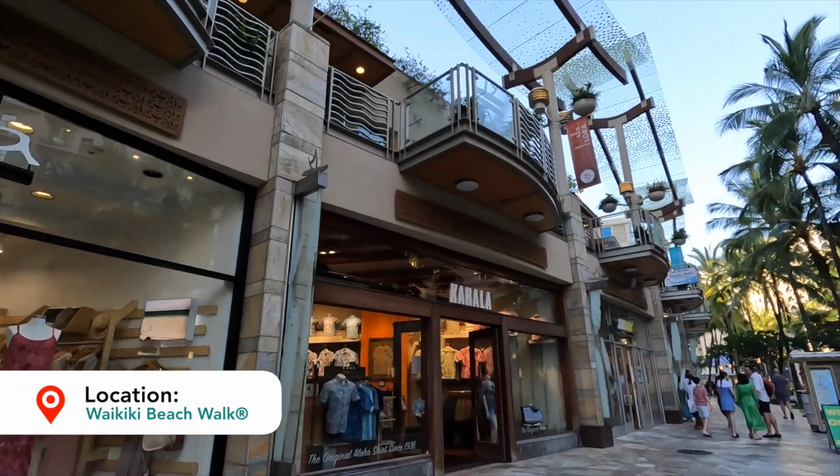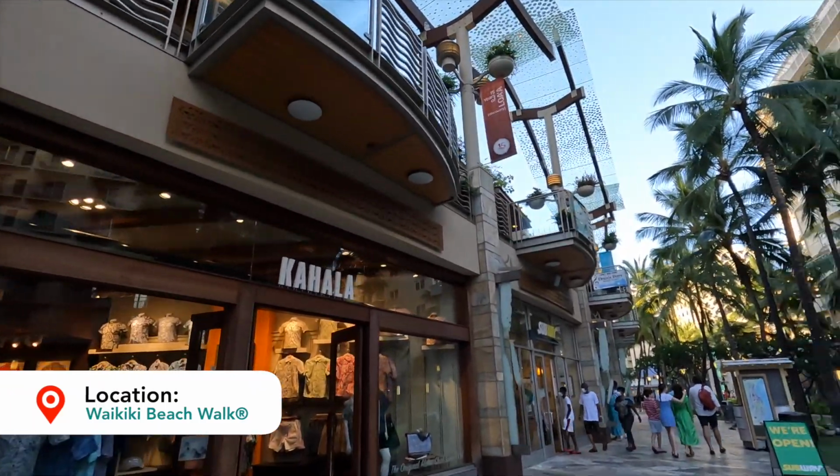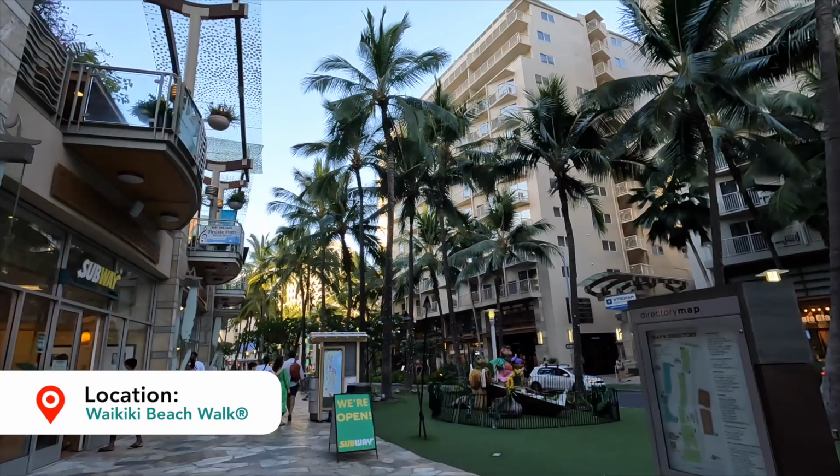Over here at the Waikiki Beach Walk area, there's a few shops, some clothing stores, quick bites, and then this here is their directory map.